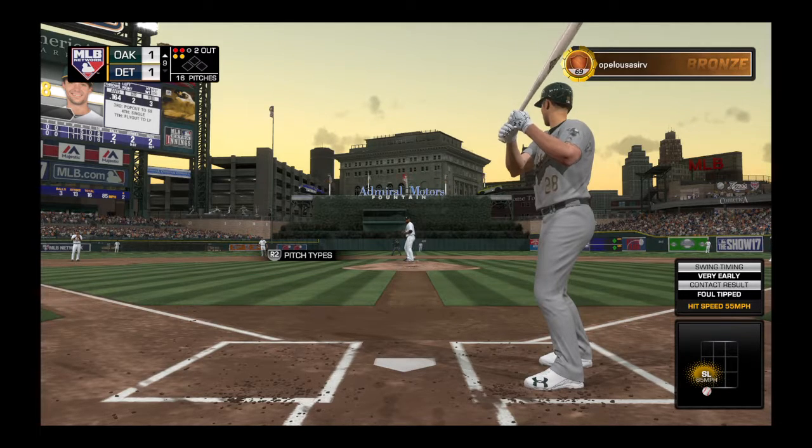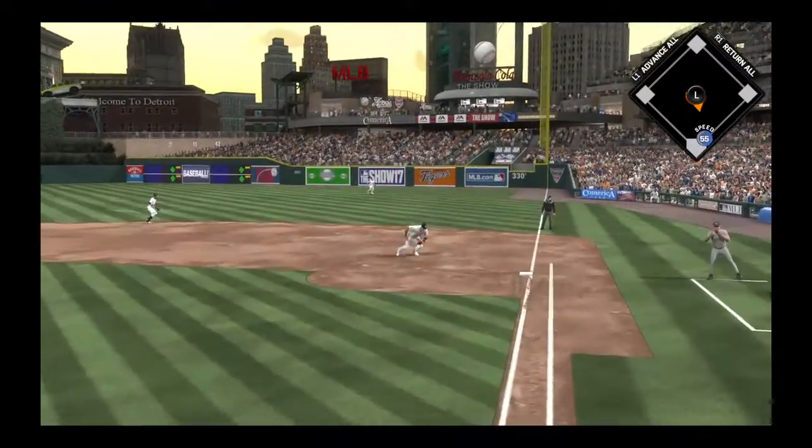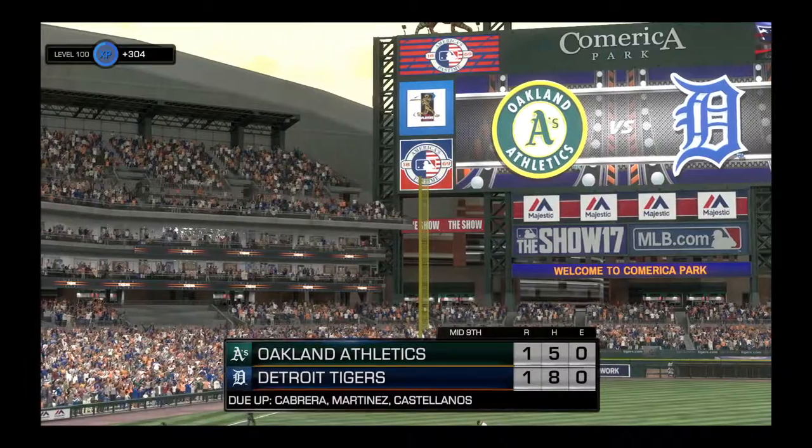Well, he got a piece of that breaking ball right there. That's the second one he's seen in a row now, and he fouled that one off. Let's see if he comes back with a third one. 3 in a row. And he'll step on the bag himself, and the inning is over.